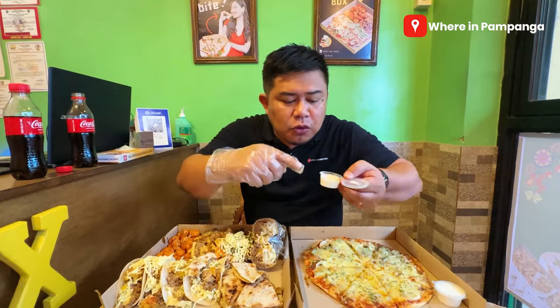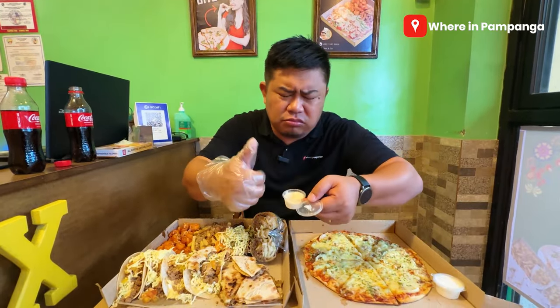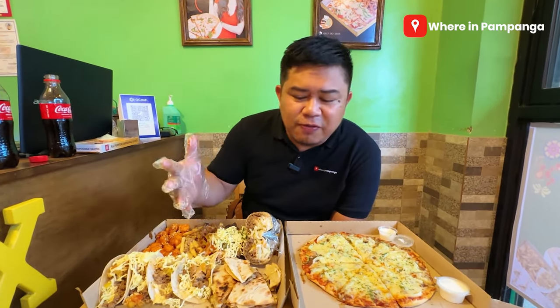Oh, man. White sauce. 10 out of 10. 10 out of 10. Solid. Grabe. Parang nagta-times 5 times 10 yung flavor nito. I suggest, I recommend, go for this one. Add more of this one kung in-order to, guys.